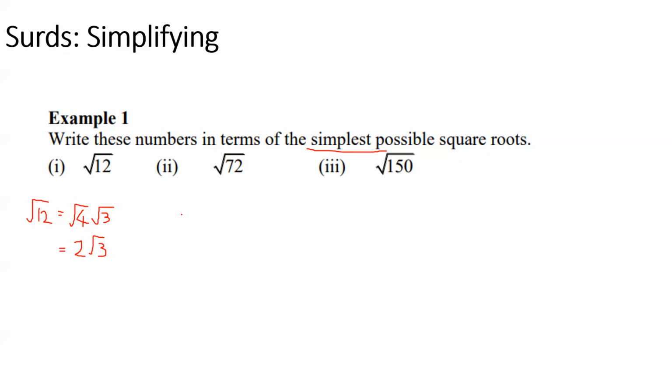If we're looking at the next one, we've got root 72. I'm going to split root 72 up into two roots. We're going to think about square numbers that go into 72. I know that 36 times 2 is 72, so they are the ones I am choosing. Now, you might be thinking, well, I know that root 36 could be positive 6 or negative 6. We are focusing on our positive roots at this moment. I recognise that is clearly the case, but that is not what we are focusing on when simplifying these surds. We're focusing on the positive root. So root 36 is 6, and therefore that is 6 root 2 as a simplified surd.